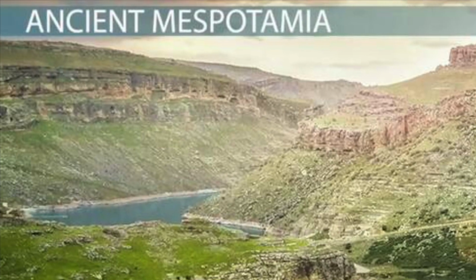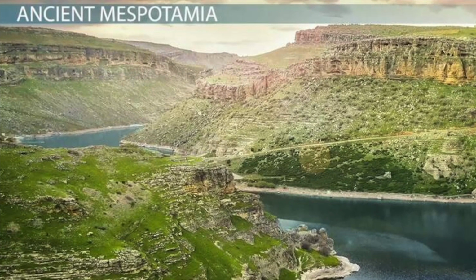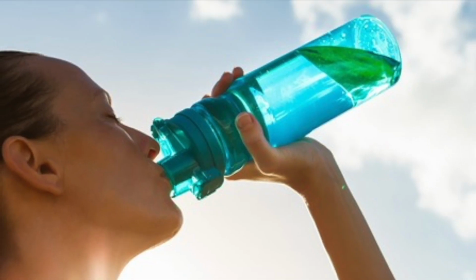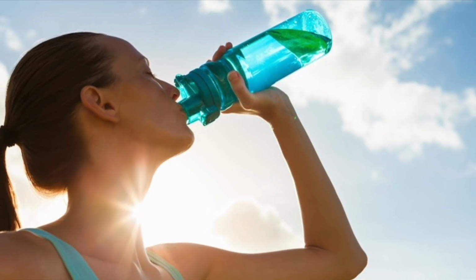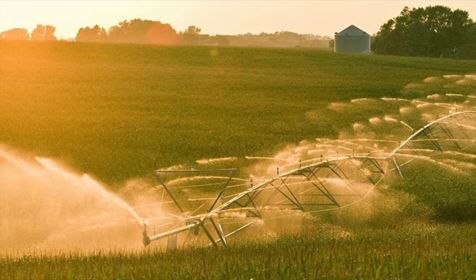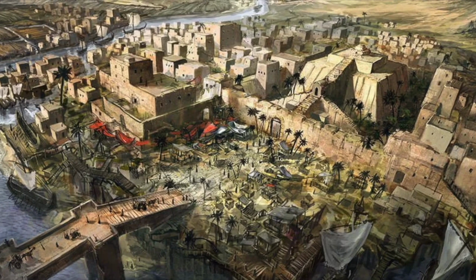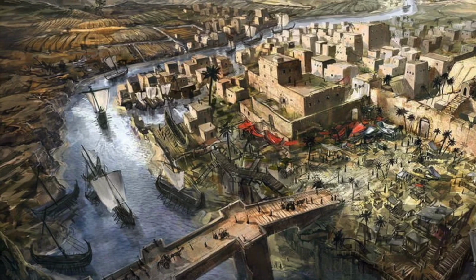The early settlers of Mesopotamia decided that this land was a good place to live because they were close to two big rivers. Rivers give you fresh water to drink. People can't live without water, and people can't drink salt water. Rivers give water for agriculture as well. So being near a river was most important because it meant survival.